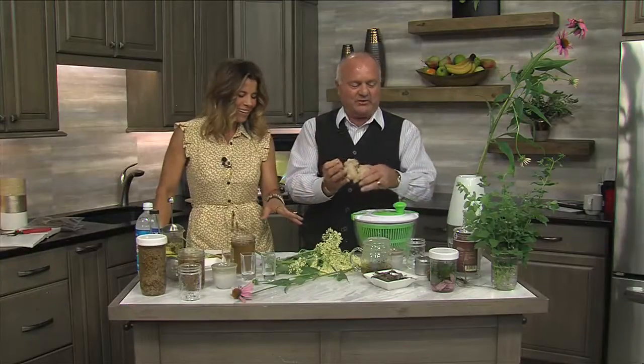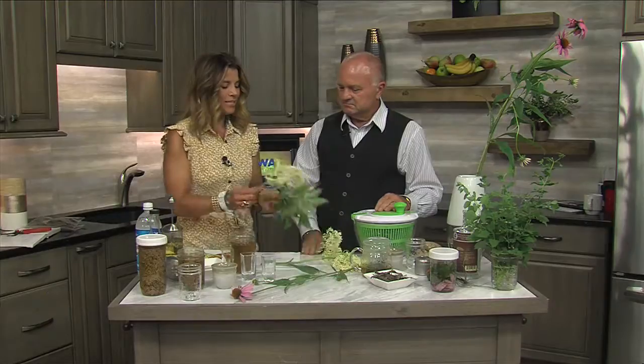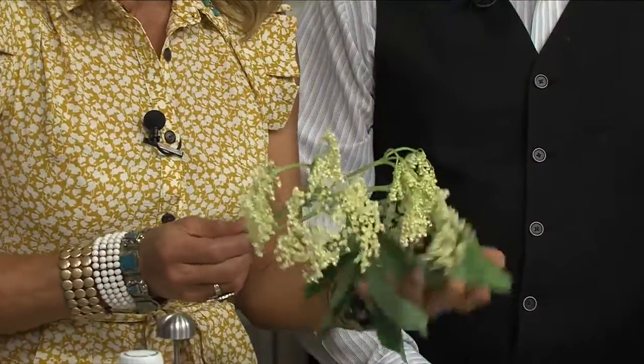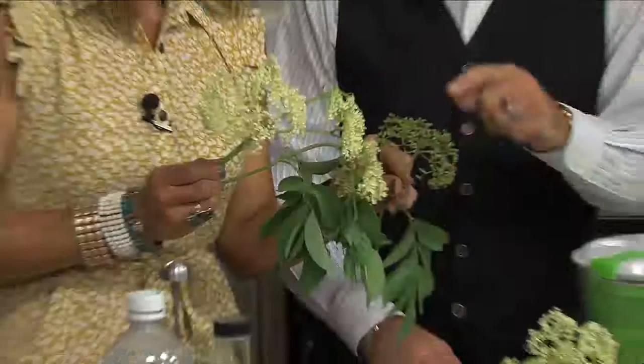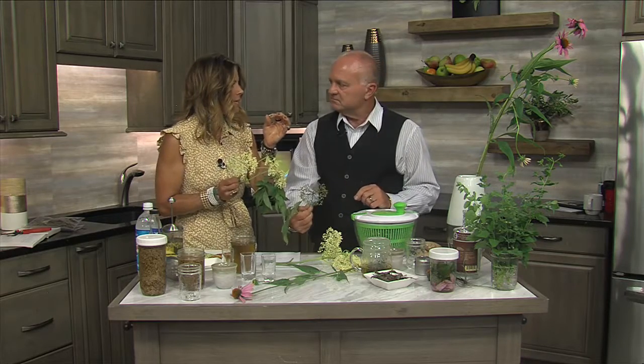What are we doing? We're talking about elderflowers and the purple coneflower. Both of these grow abundantly in this area. The elderflower is what is pre-elderberry. Right now is when these elderflowers are in bloom. If you let them go, they're going to get the little berries on them, and they'll develop those beautiful deep bluish purple berries. Those are also edible, and you can create wonderful syrups and jams. It's a wonderful berry full of health benefits, just like the elderflower.